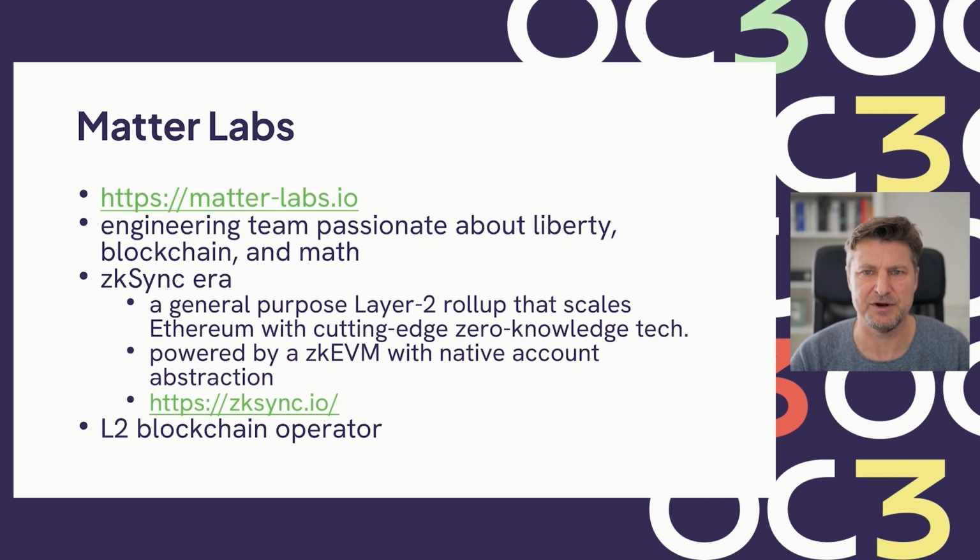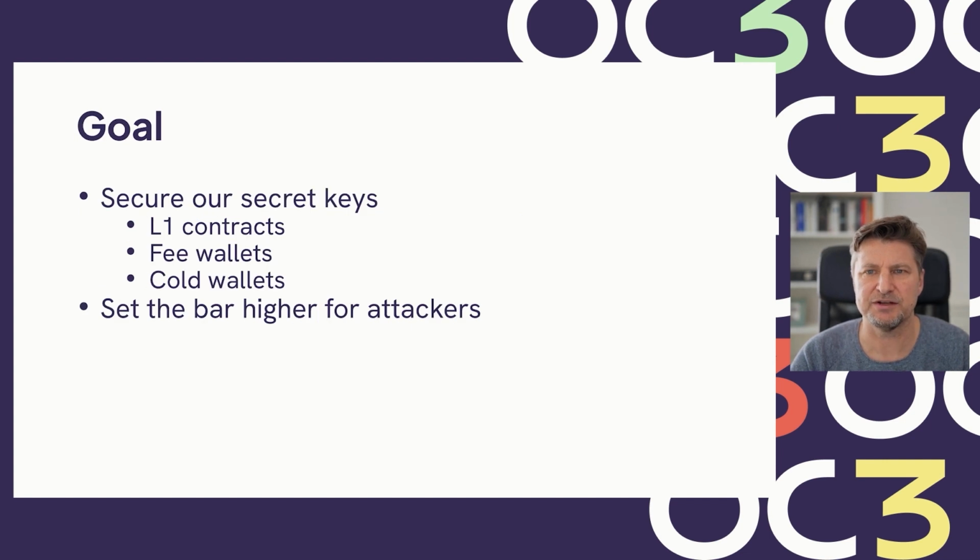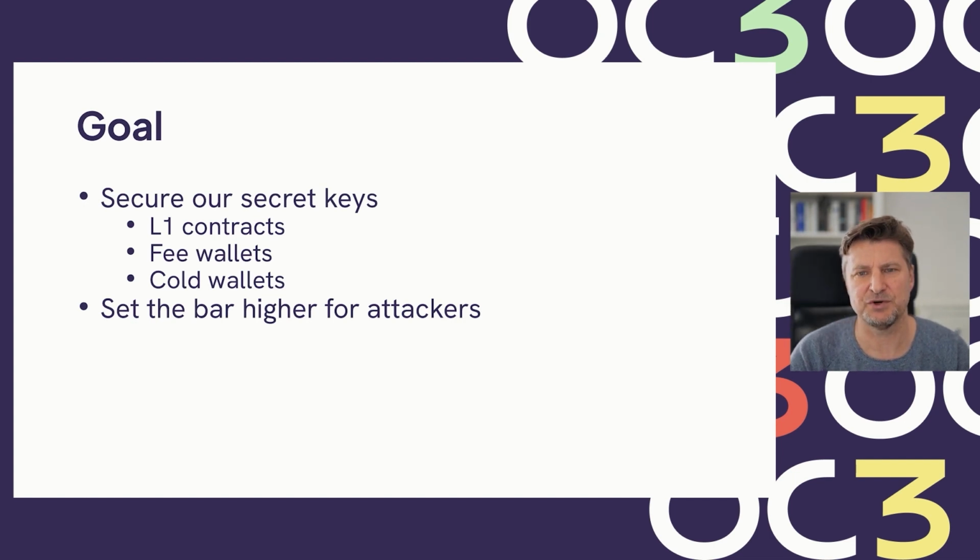For zkSync Era, we are a blockchain operator. And this is why this project I want to present here came to life. The goal of the project is to secure our secret keys. As a blockchain operator, we have several of them, for example, to access Layer 1 contracts, fee wallets and cold wallets. Those in possession of the secret keys today currently have to protect a lot of money. This project should take the burden off their shoulders and set the bar higher for any attackers.